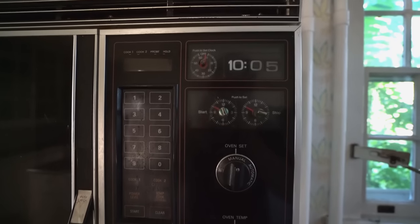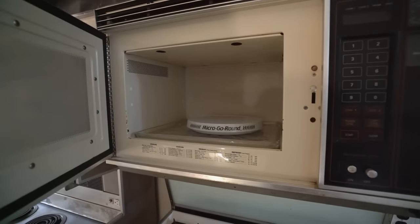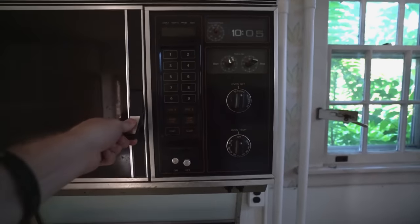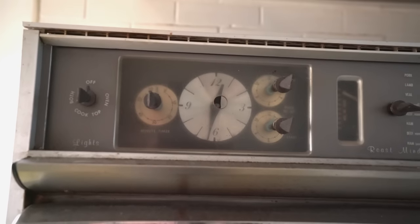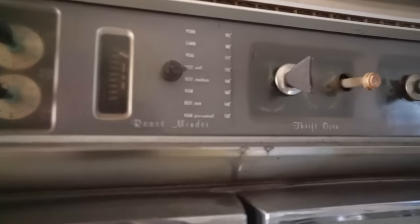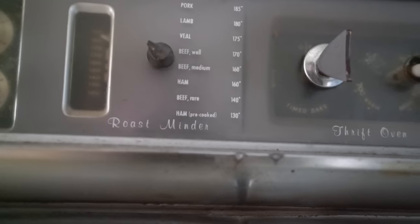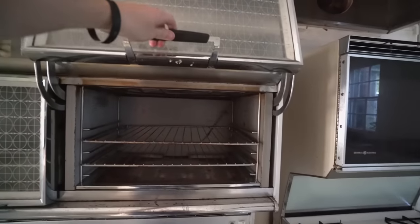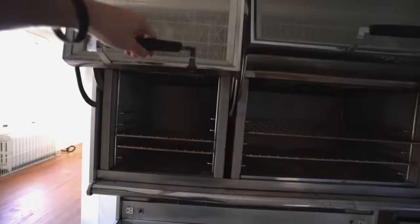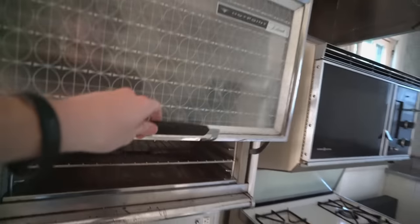Definitely really outdated. I'm sure a lot of my viewers have seen appliances like this. Obviously this is a microwave, but I mean as far as how old it is. Got 2 stovetops. This one looks a lot older, and I love how it has an analog clock. It tells you the temperature in which you have to cook meat, certain different meats. This is a stove, and ooh, I like how that opens. And it was like an oven. More of like a toaster oven setup, but that's really cool. I didn't expect it to open like that.